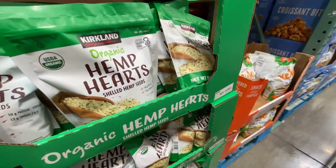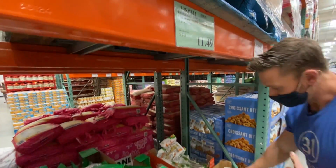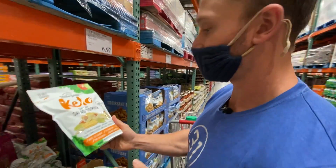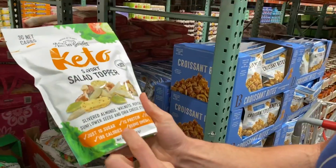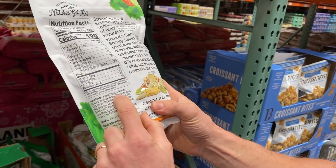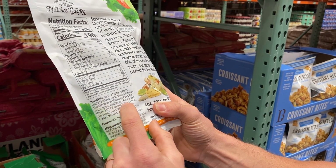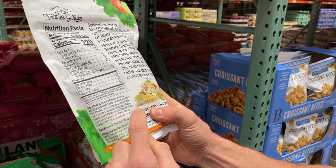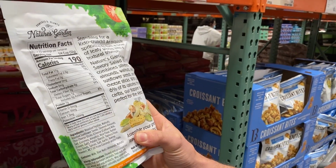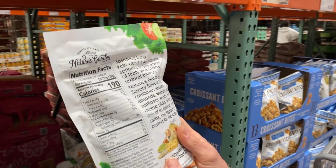Which kind of leads me into this next one, because a lot of times when you see things that are keto, a lot of times they'll also be paleo, but sometimes there's things you have to look out for. So like this new thing here, this keto savory salad topper, slivered almonds, walnuts, pepitas, sunflower seeds, and chia cheese sticks. Okay, so we've got roasted pepitas, walnuts, sunflower seeds, slivered almonds, chia cheese sticks, which is cheese, salt, ooh, rice flour, butter, cream, potato starch, tapioca flour. Nope. Okay, so from a macronutrient standpoint, this makes it keto friendly, but unfortunately, because of the rice flour in there, this would not be paleo.